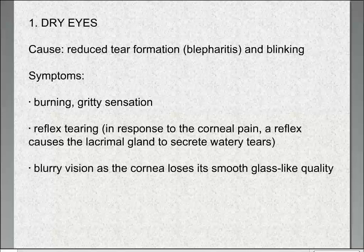So in the front of the eye, one of the things about the cornea is that it is quite a pain-sensitive structure, which is why nobody likes to be poked in the eye with a sharp stick. And if you have a drying out of the corneal surface, it can erode the surface, and that is uncomfortable, and that gives you that burning, gritty feeling, as if you've got something in your eye.